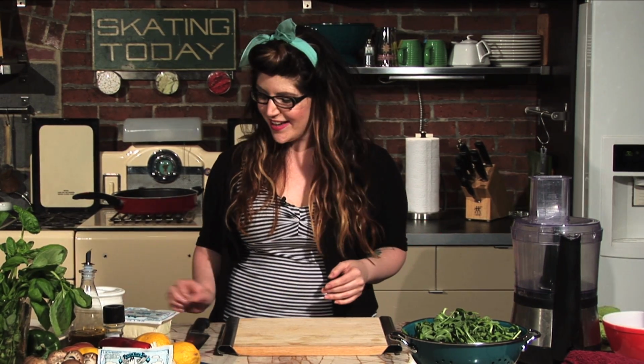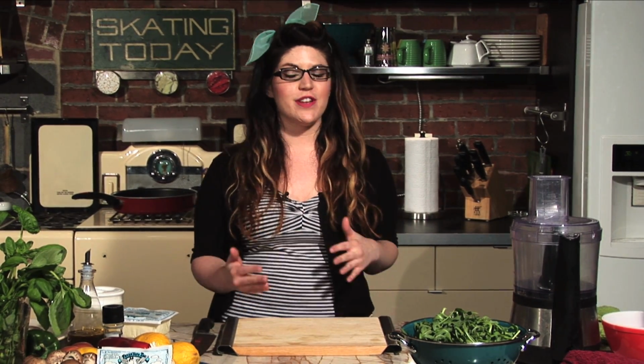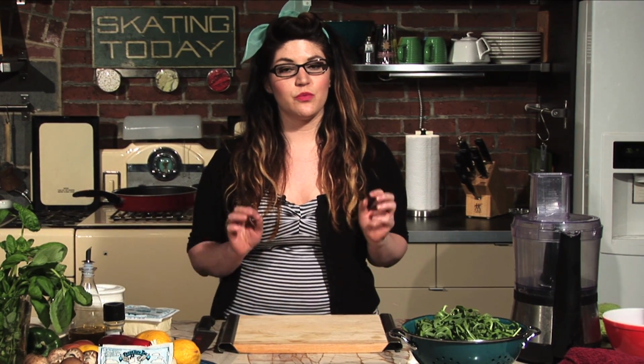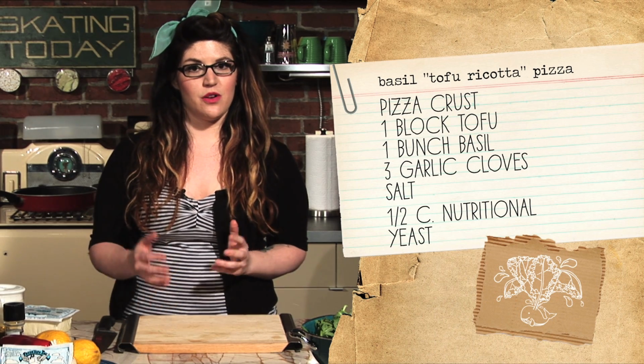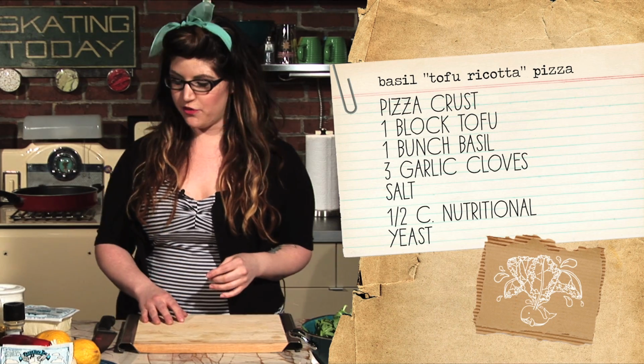So thanks, Gary. This dish is going to be a very simple pizza dish, but it's going to be a little different than a pizza that you might be used to. It's actually going to be served at room temperature or even a little chilled. It's not going to have any tomato sauce. What we're going to do is make a really, really tasty basil and garlic ricotta cheese, but it's going to be made out of tofu, so totally dairy-free.